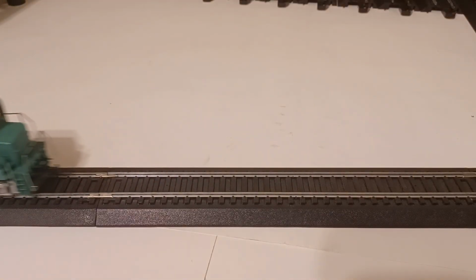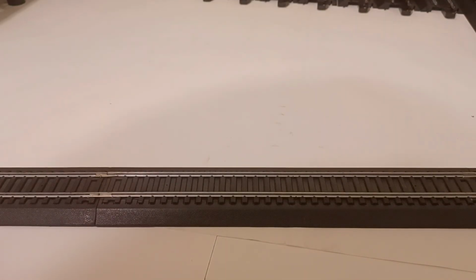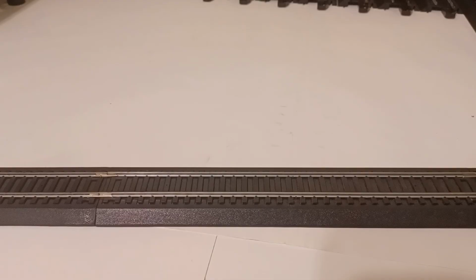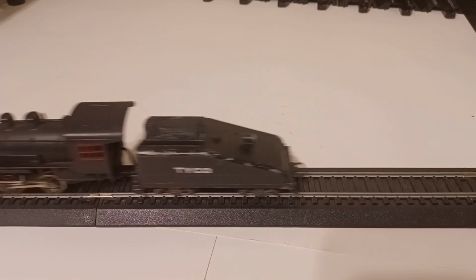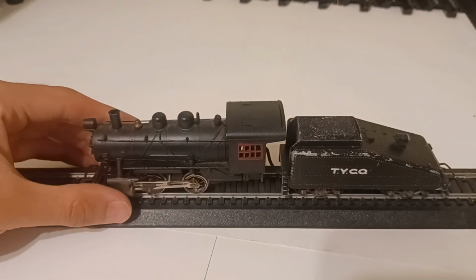And next off, we have a few steam engines, and these steam engines will have a few differences from one another. The first one I'm going to be showing is a newer version and an older version of the unit. And what I'm talking about specifically is the late 1950s Tyco Little Trains unit.